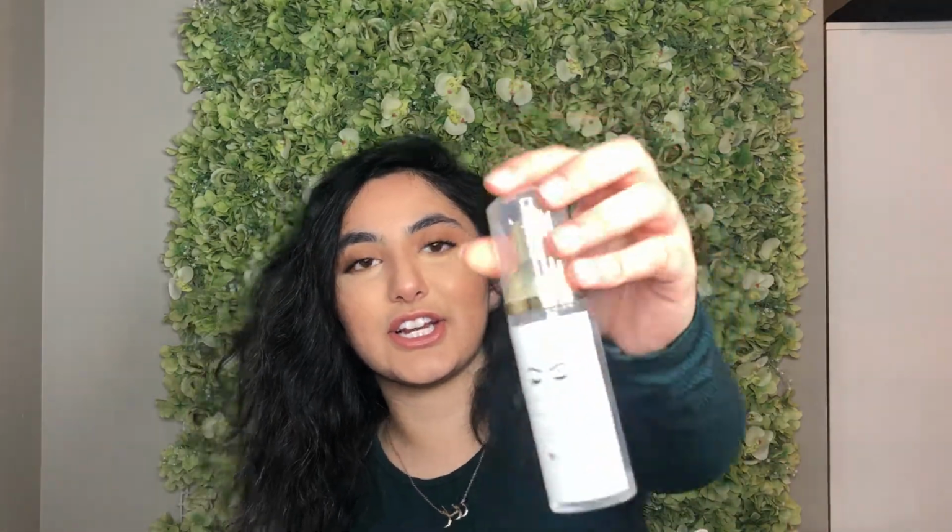Let me grab you mine. This is my eyelash cleanser. It comes with a little brush as well, so you could get in your lash line, and aftercare instructions, a little card.